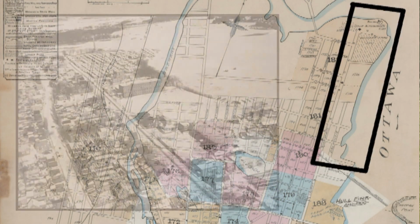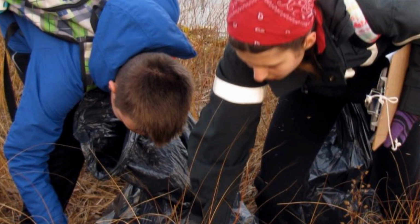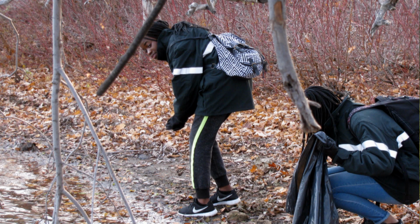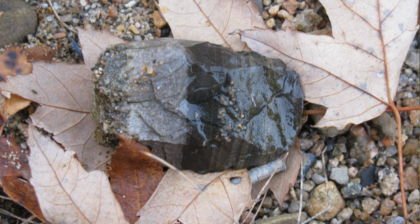In the middle 19th century, there were big lumber yards here at the Brewery Creek end. There was a bit of an industrial area in behind of us. But my reason for stopping here was that a few years ago I was working with some cadets and we were doing some shoreline cleanup in Jacques Cartier Park. And as we went along, I started to find artifacts along the beach.